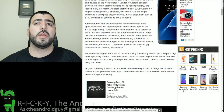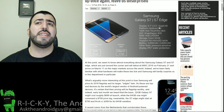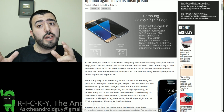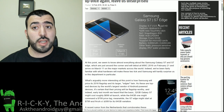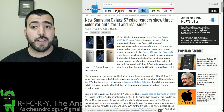So yeah, it looks like we'll be coming in at $699 and $799 for these phone prices, which is pretty good. The S7 Edge at this size is kind of like a mixture between the Edge and Edge Plus variants from last year. So with it being only $100 more, that's really a much better deal than we got last year for the S6 Edge. So I'm very excited about that. But that's not all we have for the S7.